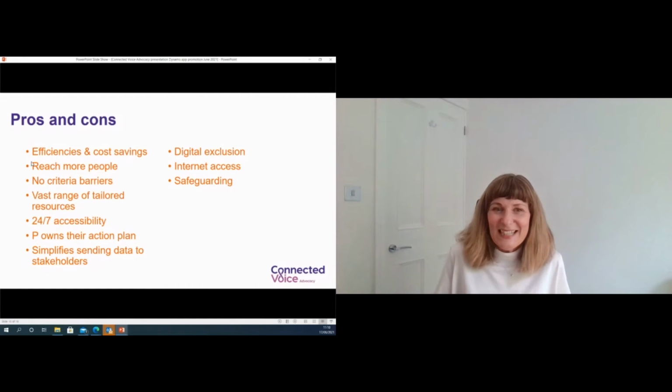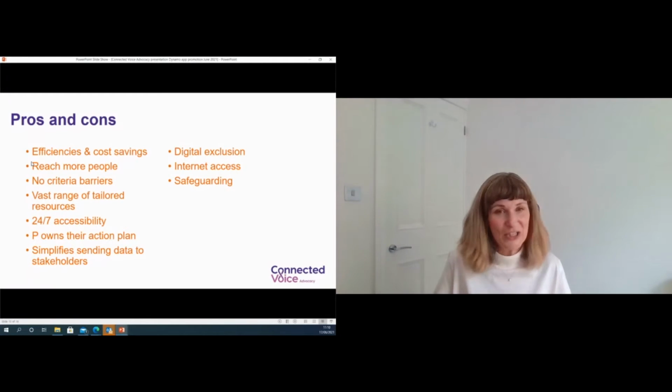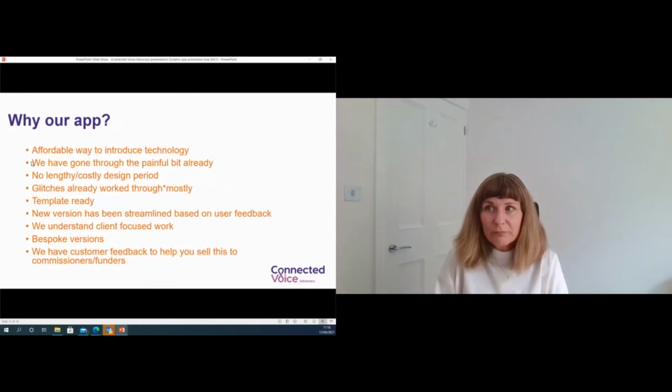As highlighted in the session prior to this, there is the issue of digital exclusion, and the app is not a solution for everybody. And we are very aware that we have particular service users where this is just not an option. And obviously it's limited to access to the internet, access to devices, and it certainly isn't going to support people directly to make disclosures around safeguarding, but it's a step in the right direction and helps people to alert them to when there are issues and where they can get immediate support.